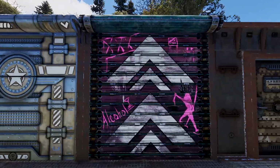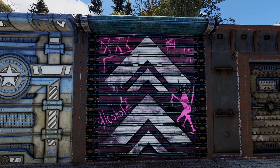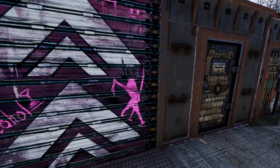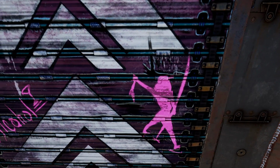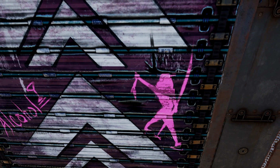Then over here we've got one more garage door for you. This is the Nightclub door by Garrick and team, and it's got a little bit of adult themes going on. You got the triple X up there, a girl on a pole, I'm pretty sure, holding something in her hand. I would imagine that might be her panties.